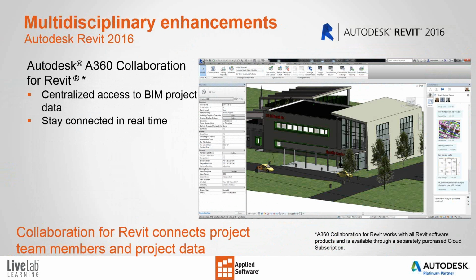With Autodesk A360 Collaboration for Revit, there's no IT setup at all. Basically, you turn it on and save your file out to the cloud, and then you open up the model off the cloud, and it's going to download a cached copy of the model and allow you to work and save to the cloud.